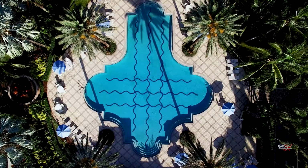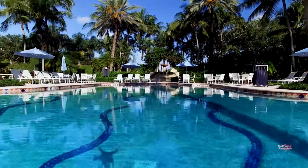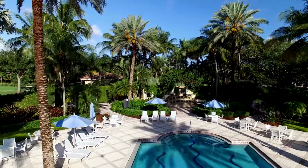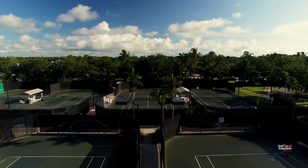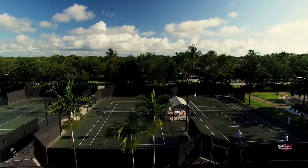There's also a resort-style pool. A great place to get your morning swim in or relax and soak up some rays. In fact, many members constantly say they feel like they're at a very nice resort when they come here. And just steps away from the pool is the club's tennis complex, where you'll find 7 hydro-grid tennis courts.